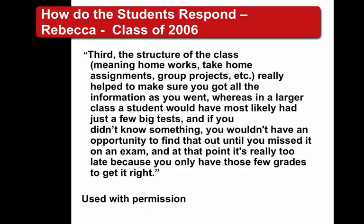The structure of the class really helped you make sure you got all the information as you went, whereas in a larger class, a student would most likely have taken a few big tests. If you didn't know something, you wouldn't have an opportunity to find out until you missed it on an exam. The frequent formative assessments allow the students to know where they're at and allow you to know where they're at before the high-stakes testing that is the grade destroyer, basically.